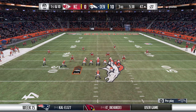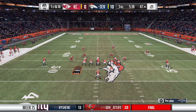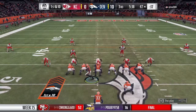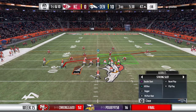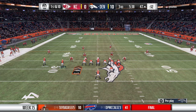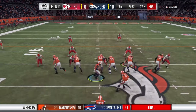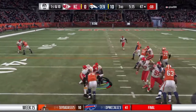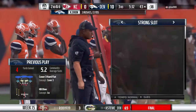All right, here we go. The slot man in motion right. 3-19. And the slot man goes in motion left. They'll send a receiver here in motion right. On first down, they go with Dixon. He'll get about 4 here, down to the 43-yard line.